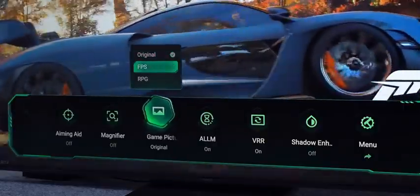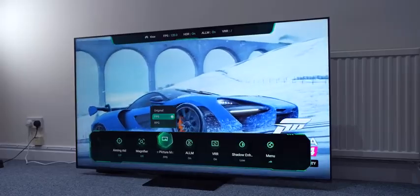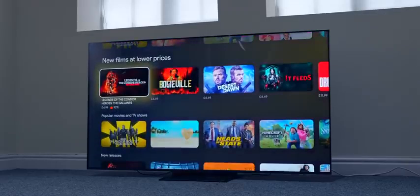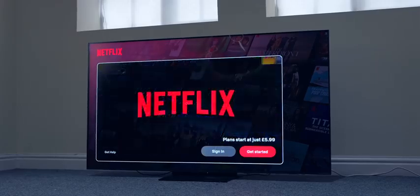On top of that, with the C7K, you get TÜV certified low blue light, flicker-free tech, and ambient light adaptation, so it's kind on your eyes too, even if you're binge watching a Netflix series for many hours.